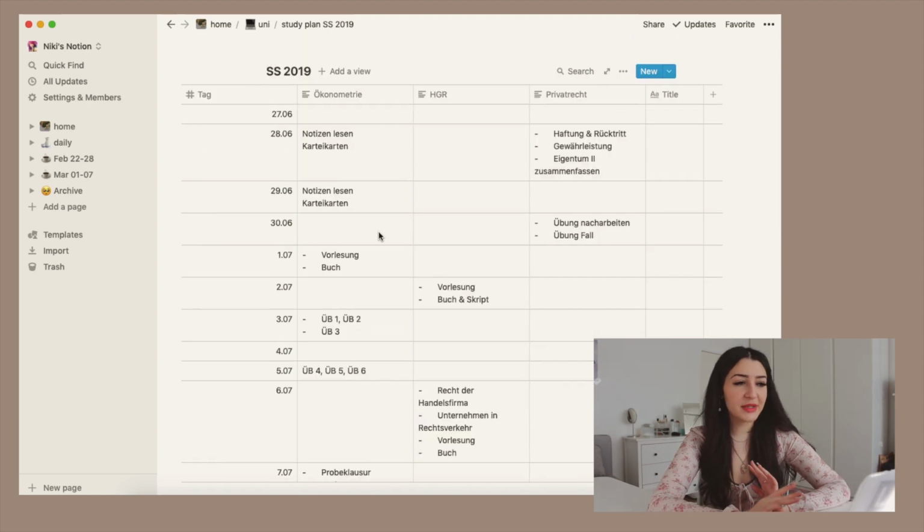But sometimes when some random things come up that I still need to do and I remember that, then I'll just write them down in here somewhere. Okay, so this is my study plan that I use. However, there's still another dimension to that, and this is the daily planning. Okay, let me explain that to you.